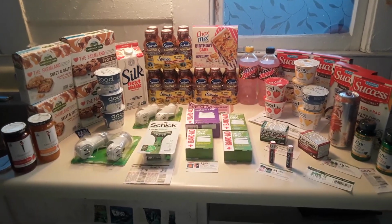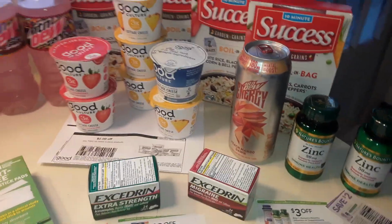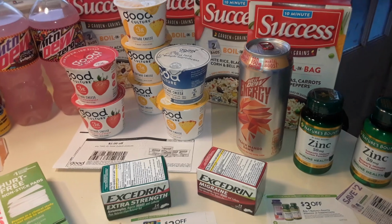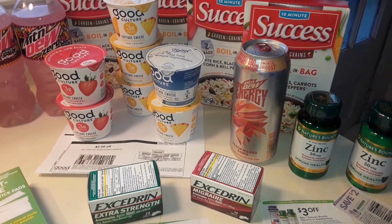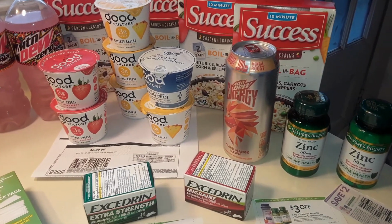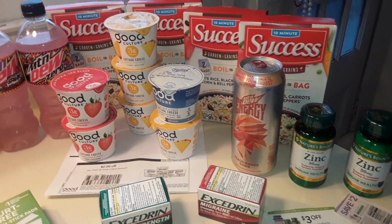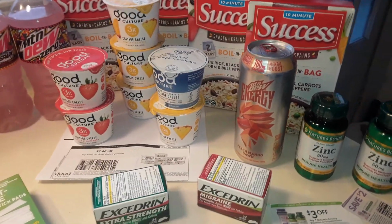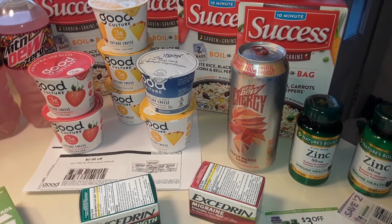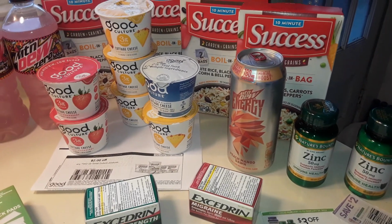So Mountain Dew Rise is the first thing here. I did this before, and I still had it in my Publix digital coupons. It is regular price $3, $3.23 with tax, and as you know, there's a free one with the Publix digital coupon. If you got that clipped, it expires on the 28th, so you've got a few more days to do it. That's why I did that deal, and it only cost me 23 cents. It's $3.23, $3 off from the Publix digital coupon, only cost 23 cents.